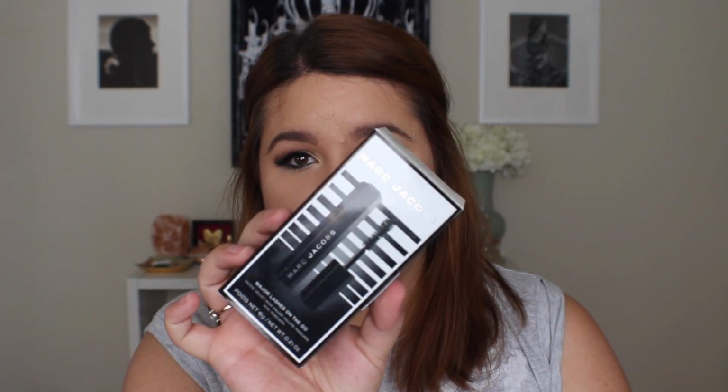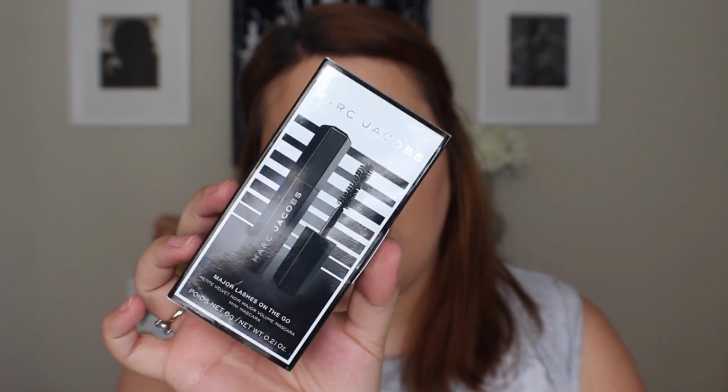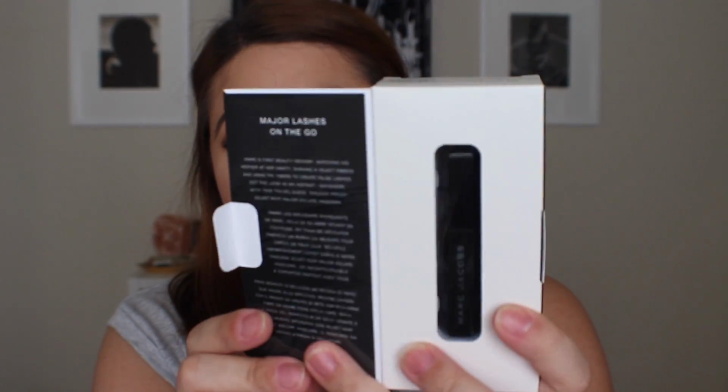I have two products for the Nehs. The first one I was really upset about. This is the Marc Jacobs Velvet Noir Major Volume Mascara. This is the mini version here. So many people love this mascara and say that it's just the best and they absolutely love it. It's a cute little package.